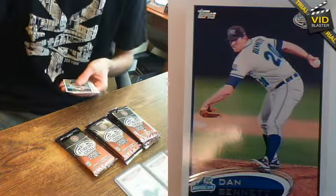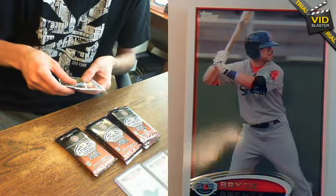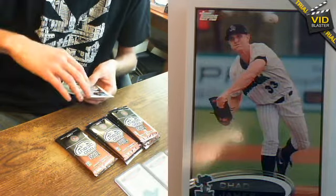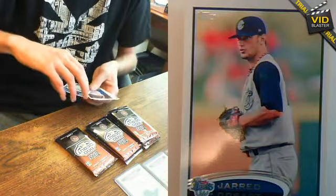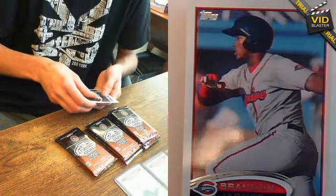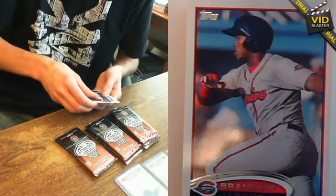Bryce Bentz. Bryce Harper printing plate. That would be awesome. Chad James. Or Bryce Harper. I keep saying Bruce. Jared Cozart. See, I'm going to butcher his name all the time, too. Brandon Jacobs. Isn't there another guy named Brandon Jacobs? Yeah, there is. That might be him. Is it? I don't think so. There is another Brandon Jacobs. He's been in major leagues for like a long time.